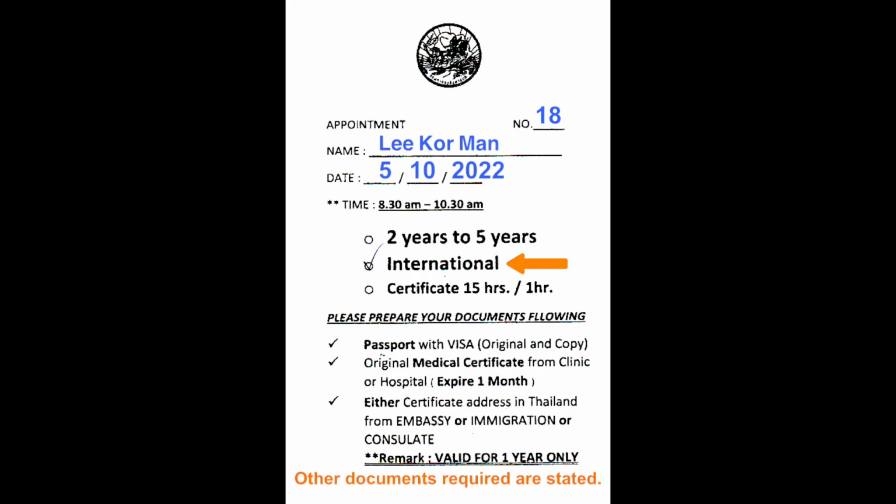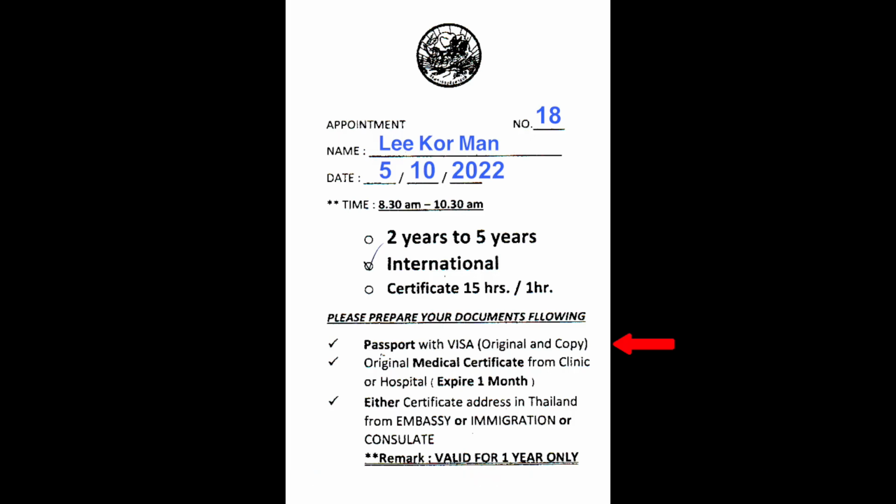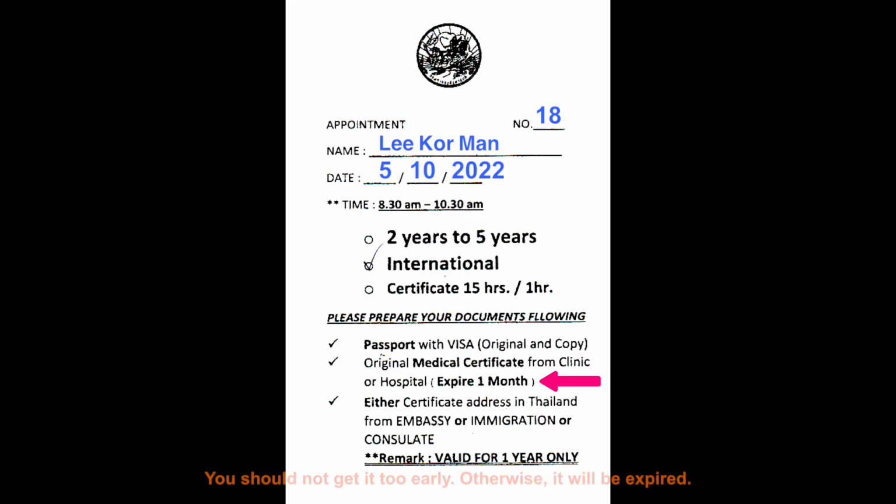Other documents required are stated. The first is the passport. Pay attention that it should come with a visa. You should copy the page. The next one is the health certificate. Pay attention that it should not be older than 1 month. You should not get it too early, otherwise it will expire.